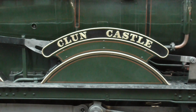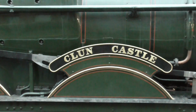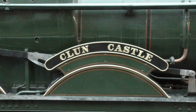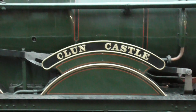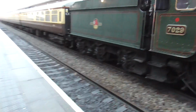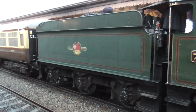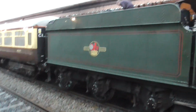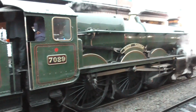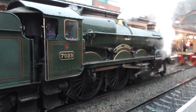And the rain's coming in again. So I just need a few more footage of the Crown Castle now, and then I'm done for the day. This is all the fireman's job. It's just a wonderful experience of an engine, isn't it? The Crown Castle's tours.